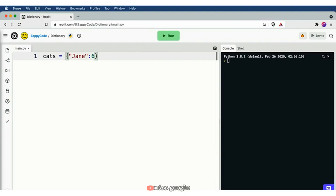Let's add a second. So let's say I add another cat named Tom. I'm going to provide a comma to separate the two. That, again, is similar to lists. When you separate items in your list, you have a comma. When you separate entries in your dictionary, you have commas separating them. So I have Tom for the key, and then I'm going to do a colon, and then I'm going to provide Tom's age, which maybe Tom is 14 years old.